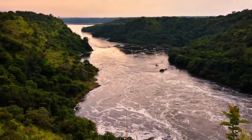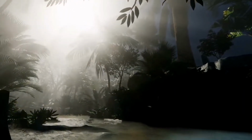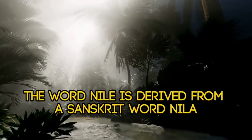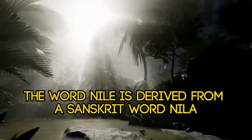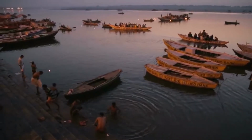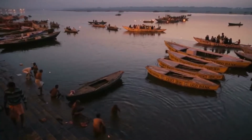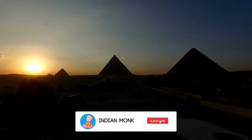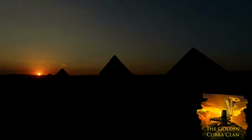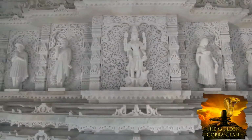The Nile River is known as the Blue Nile, which is named after its blue color. The word Nile is derived from the Sanskrit word Nila, which means blue, that is transcribed as the Nile. The Nile and the Ganga have survived 5 millennia and both are highly revered in both civilizations. All these connections show the great correlation between 2 great civilizations in history and give an idea that perhaps it was the Vedic civilization that influenced Egyptian civilization.